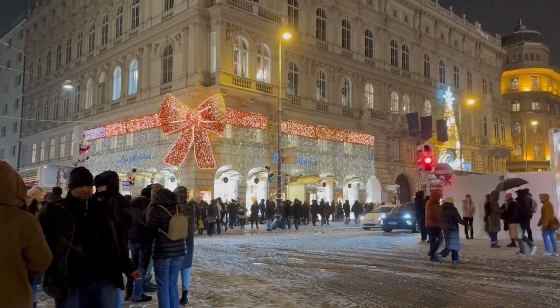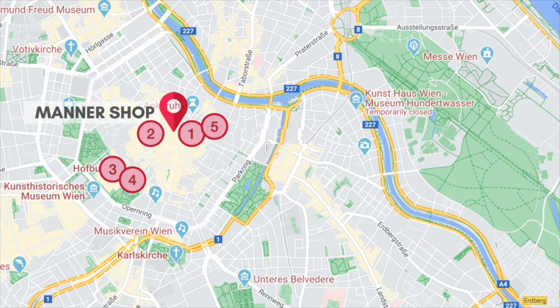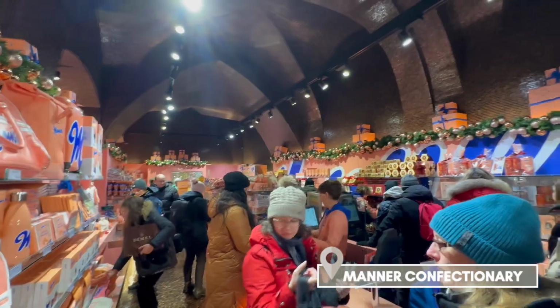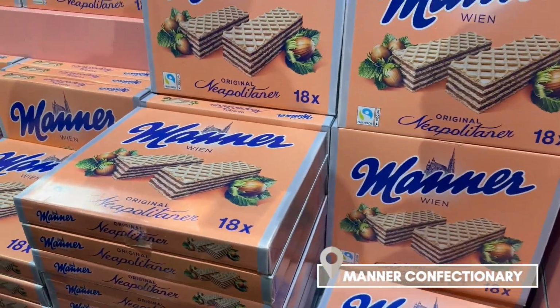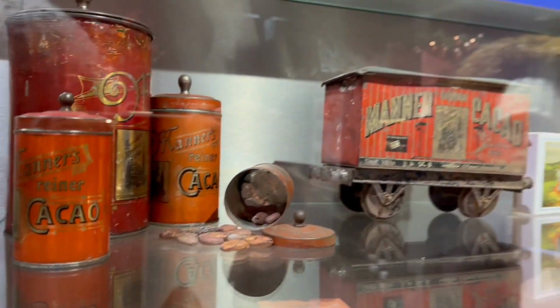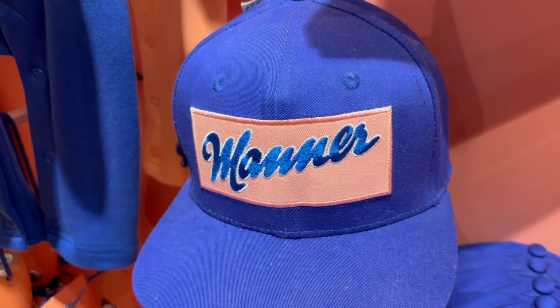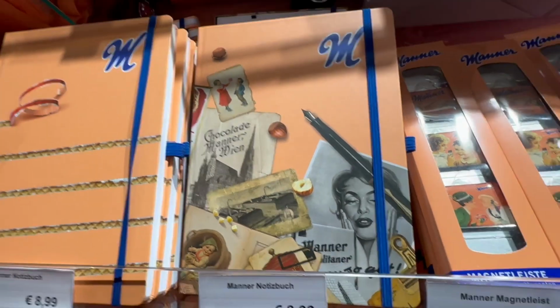To share your experience of Austrian culinary delights with friends and family at home, you need to visit the Manner confectionery shop. In 1898, Viennese confectioner Josef Manner introduced the now world-famous Neapolitan wafers, Neapolitana. The hazelnuts for the wafer and chocolate cream sandwich biscuits were originally imported from the Naples region in Italy, so now you know where the name comes from. In the shop you can find all kinds of variations of the original, some merch and super cute boxes.